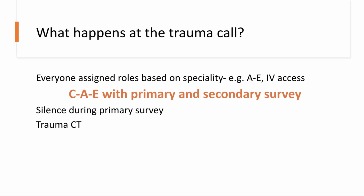So it's important to note that obviously as an SHO, you're not going to be running a trauma call. There's going to be lots of senior support there. So don't panic, don't worry about going to them. Just stay calm, know your assigned role. And if, for example, your assigned role is IV access and you're unable to get it, there's always going to be someone more senior there that can help you do your job.